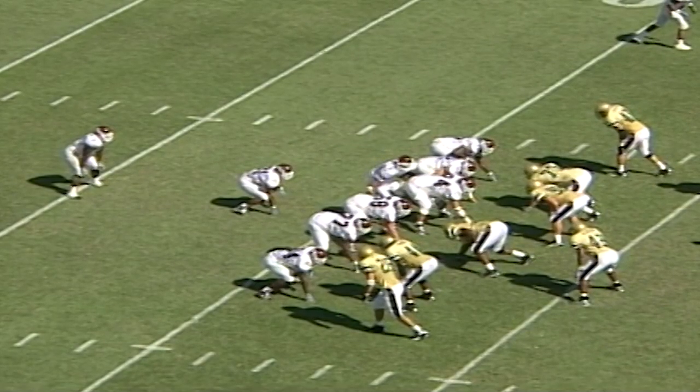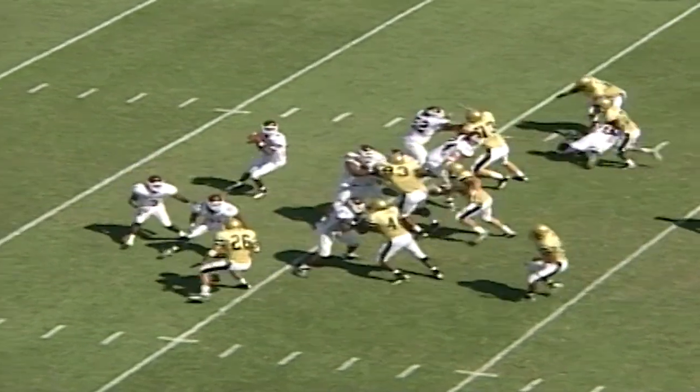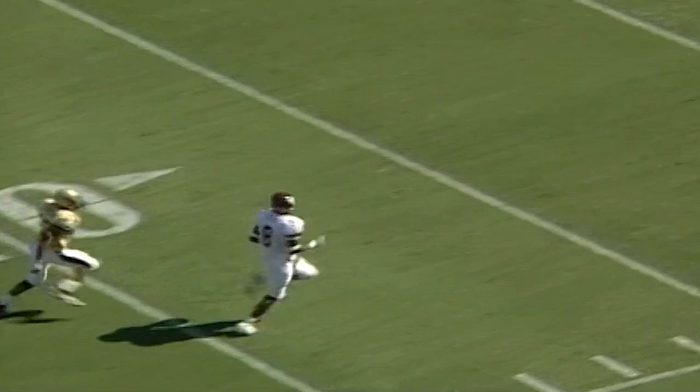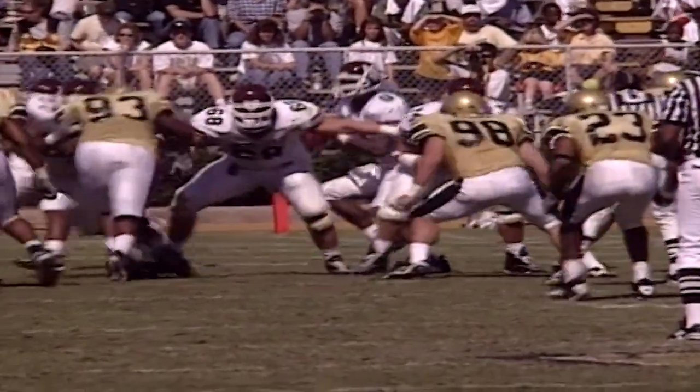Vandy will show that five-man front and linebackers in very tight, ready to blitz if they desire. Matkin wants to throw on first down. Pass up the left side. Caught by the Bulldogs. Kelvin Love steals the ball away from the defender. He's at the 20. He's going all the way to the 10. He's going to score. What a beautiful play, Jack.